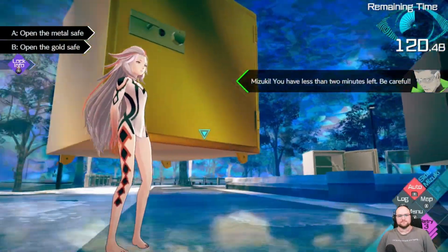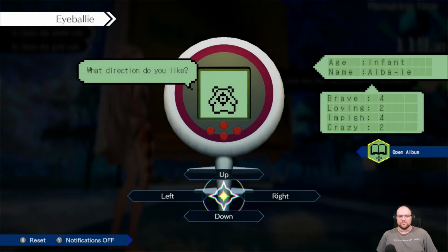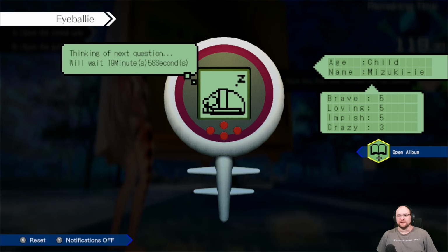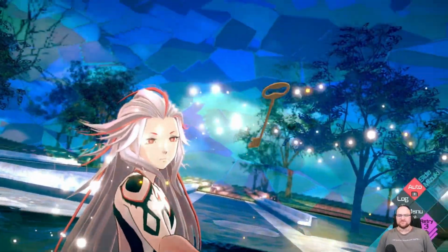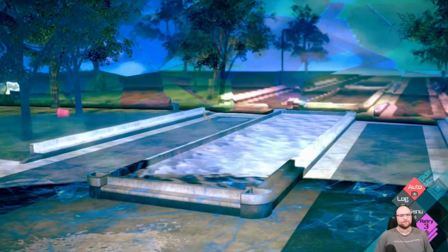Mizuki, you have less than 2 minutes left. Be careful. Yeah. Tamagotchi. What direction do you like? Right. It's gonna be a Mizuki. I think we're gonna go with the gold chest. I don't know which one is actually the correct path forward, but we're gonna do both of them eventually anyway.